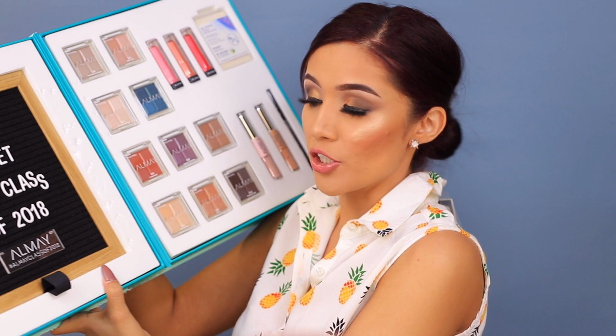The very last thing I have is a PR box, and this here is actually from Almay. They sent me this huge PR box, and it has been sitting upstairs. I got this a little while ago, but I wanted to wait until I had everything so we could do it. But I don't know if you guys can tell, my rabbit chewed on this box quite a bit, so this is what they sent me, their entire PR kit.